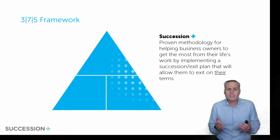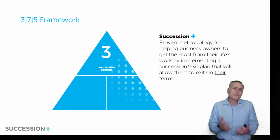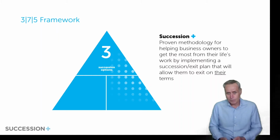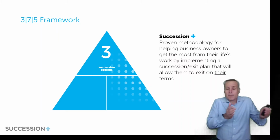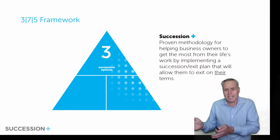So what we've got is our 3-7-5 framework. And we start with the 3. The 3 refers to the 3 exit options available to you. And even before we choose the exit options, we need to decide if we're going to go through a succession strategy first, or are we just going to go straight to exit?